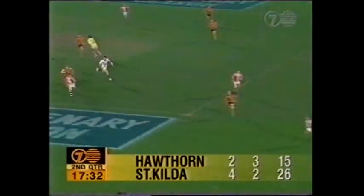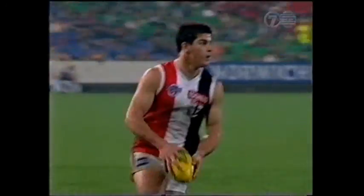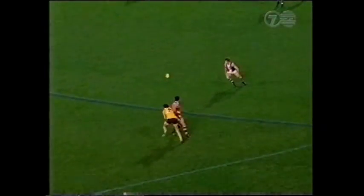Daniels. His disposal never his strong point. Certainly his kicking, his hand passing was always very, very good, but he has worked on that part of his game in recent years. Good mark. Kick came from Beveridge.